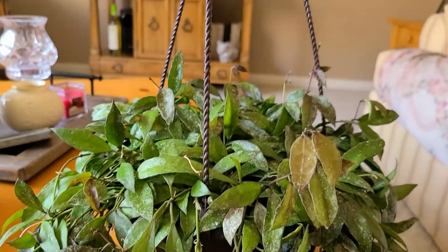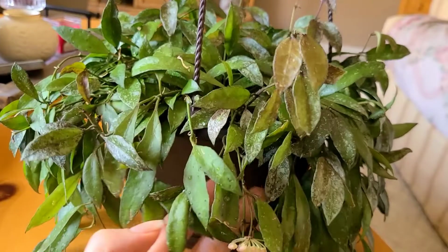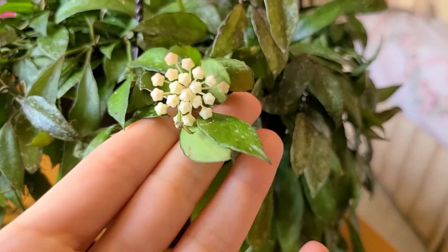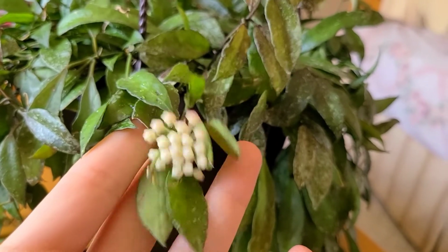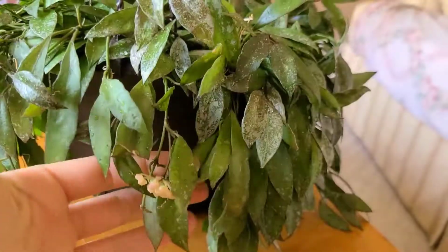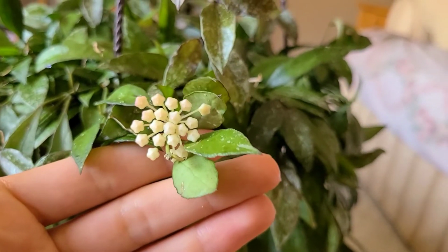She's a happy plant. I've mentioned before that she lives in my southeast facing window with the rest of the Hoyas, and she's so far my second Hoya to bloom. I'll show you guys what she looks like hopefully soon when these open up. So cute.